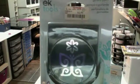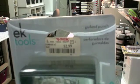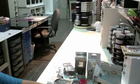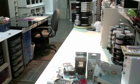And then I got this butterfly. Isn't that pretty? And look at the price on this butterfly. $2.99. You can't beat that. Not even at a 40% off discount at the store. And look at this other border one. This is beautiful. Isn't that pretty?